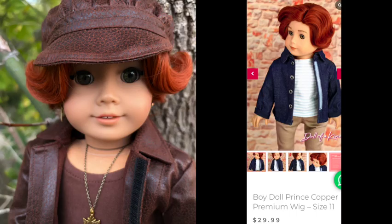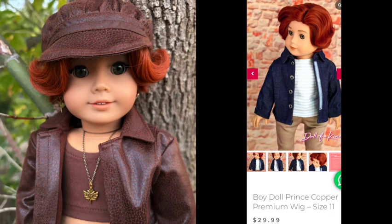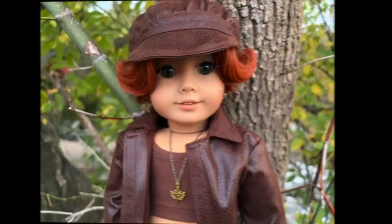Also, I wanted to mention to you that I purchased the wig from Dollofakind, and this is what it looks like on their website. It's called the Boy Doll Prince Copper Premium Wig. Well, obviously I'm not using it on a boy doll, and I thought it would be great for Vivian. Yeah, I think that's going to be her name. It seems to work in my head anyway. I also included a link to this shop down below so you don't have to go hunt it down.